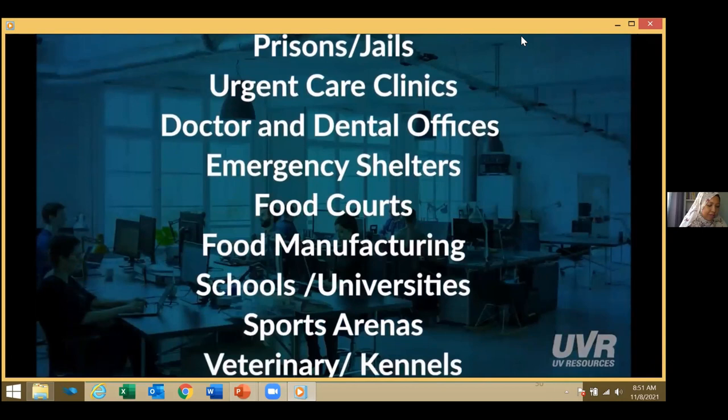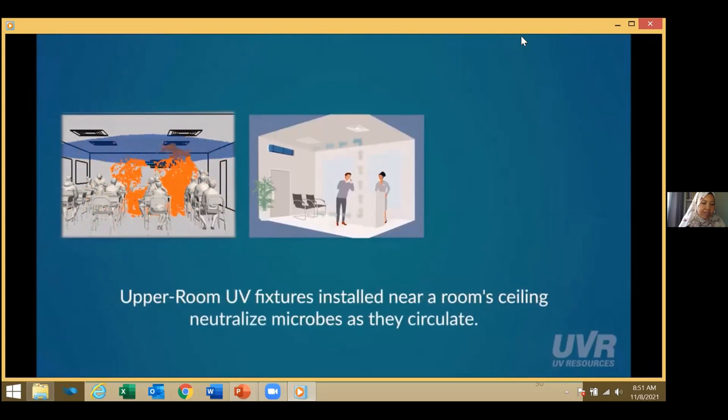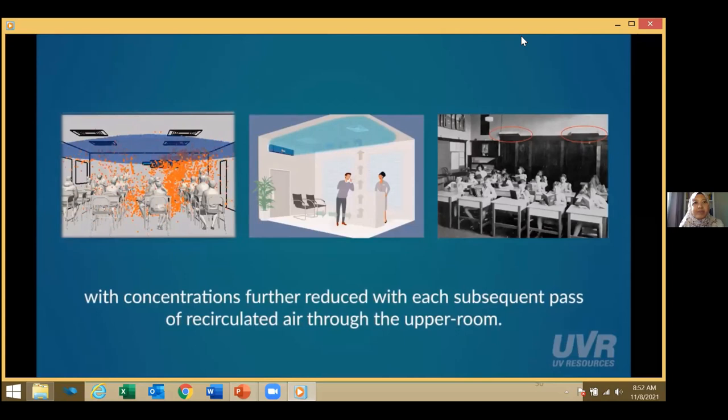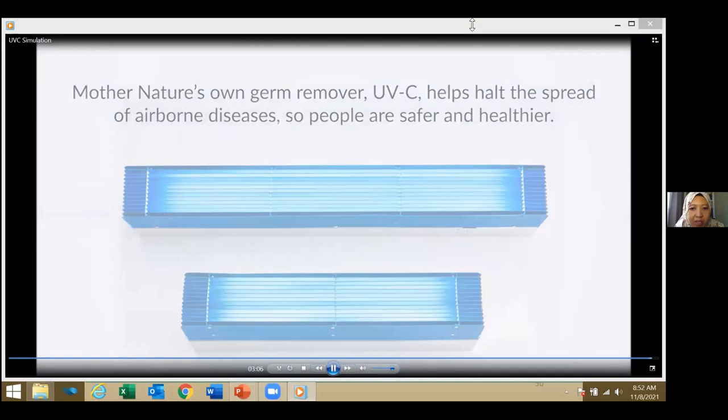To recap, UVC inactivates infectious microbes, leaving them unable to reproduce. Upper room UV fixtures installed near a room ceiling neutralize microbes as they circulate. Upper room UVC fixtures have a long, scientifically proven history of inactivating airborne pathogens, with concentrations further reduced with each subsequent pass of recirculated air through the upper room. Mother Nature's own germ remover, UVC, helps halt the spread of airborne diseases so people are safer and healthier.